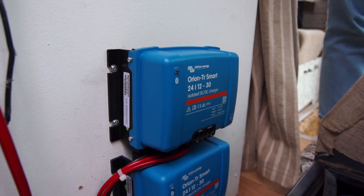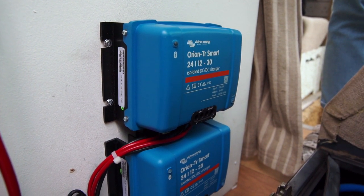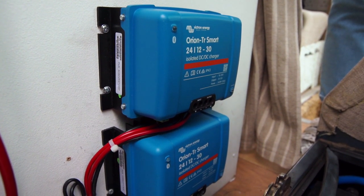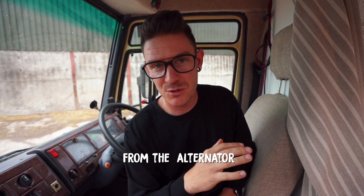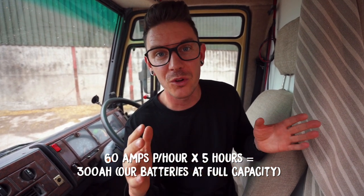So we've got two 30 amp Victron chargers. So it's 60 amps in total. When you're driving, they produce 60 amps per hour. So if our batteries were completely flat, we could drive for 5 hours and they would be completely full. How good is that?